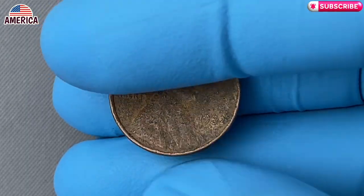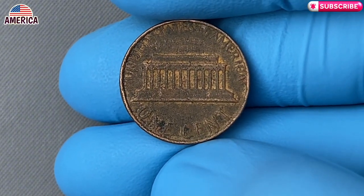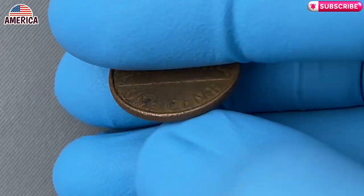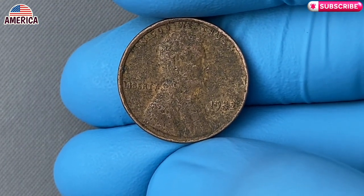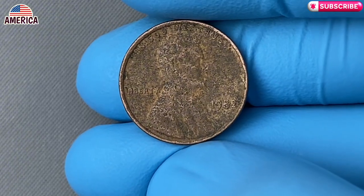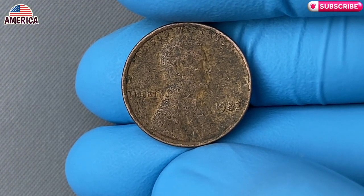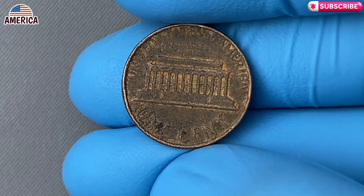What makes the 1982 penny particularly exciting for collectors is that the variety of possible errors and variations, especially when paired with excellent condition, leads to a significant price difference. If you have a 1982 copper penny in near-perfect condition with no visible wear, it could be worth much more than you expect. Now, we get to the most exciting part, the potential value of your 1982 penny.